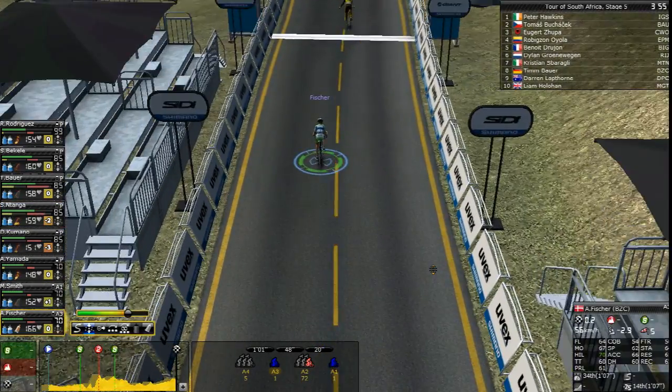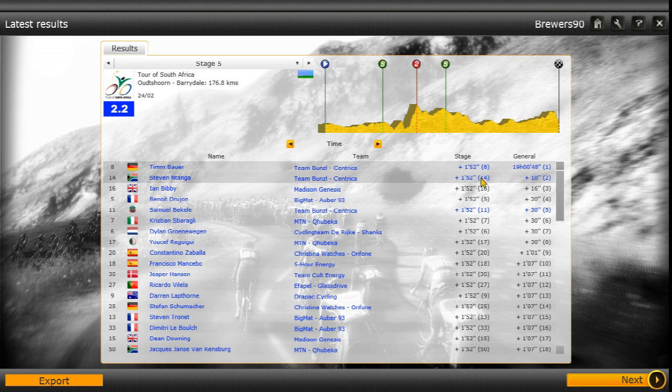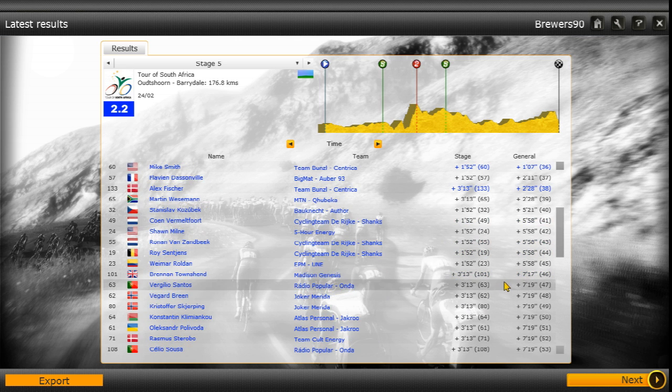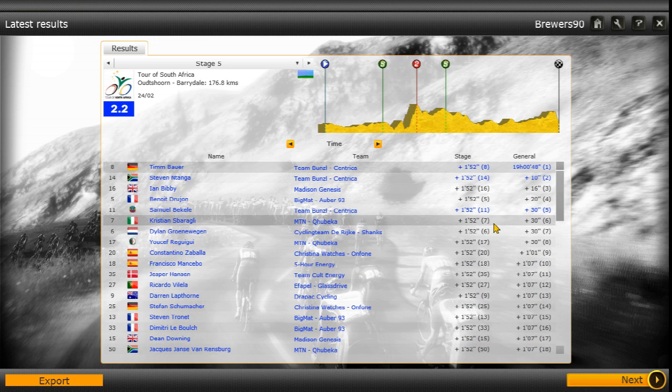Come back in the results screen. So, there's no real change on GC today. The breakaway staying away was ideal for us really, because obviously they picked up the bonus seconds. So it's exactly the same at the top. Nothing's changed at all unless somebody lost time. Fisher was the highest placed guy to lose time. Fisher and Veseman. So pretty good day for us really, heading into the Queen stage. Bauer still has a small lead.